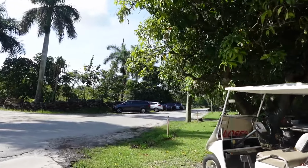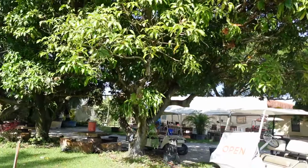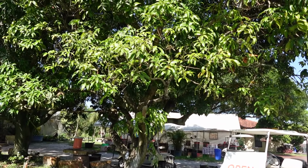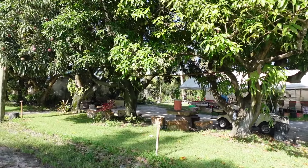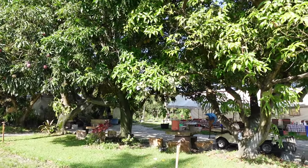So here we go. Okay, so this is the entrance, and this is the main street right here. And this is a Keitt tree. So how old is this Keitt tree? It's probably like 30 years old. 30 years old. So when they established this nursery, how old is the nursery? The nursery is like 35 years. 35 years. So after 5 years of being there, they put these trees out in front. They put a Keitt tree.